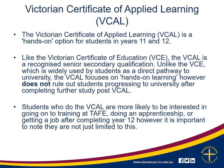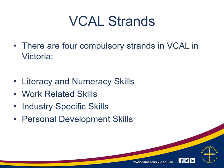Students who do the VCAL are more likely to be interested in going on to training at TAFE, doing an apprenticeship, or getting a job after completing Year 12. However, it is important to note they are not just limited to this. There are four compulsory strands in VCAL in Victoria. These are literacy and numeracy skills, work-related skills, industry-specific skills, and personal development skills.